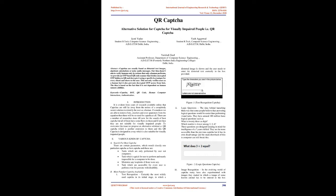Keywords: Captcha, bot, QR code, human-computer interactions, authentication. Introduction. It is evident from years of research available online that Captchas are still far away from the notion of a completely secure solution to identify the user as a human. If somehow we are able to remove bots, crawlers, and even spammers from the equation, then there will be no need for Captcha at all.